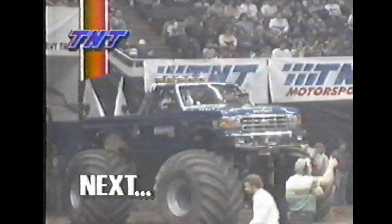So we've got great action ahead at this pro stock tractor competition, part of the championship tractor pull from Louisville's Freedom Hall. But when we return, we're going to be back with our qualifying round of monster truck racing. Bigfoot will be the first to come out as we come back to Long Island, New York with more of Tuff Trax.